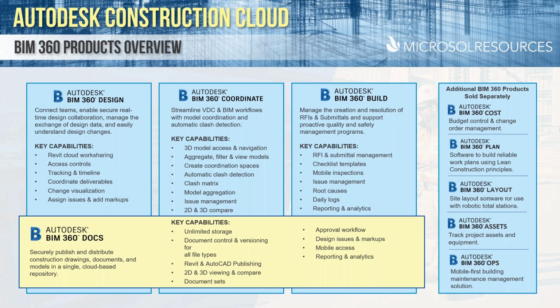So BIM360 is available in 4 main subscription offerings. We have Docs, Design, Coordinate, and Build. In addition to these 4 quote-unquote core products, there's also some add-on products, some of which you can see over here on the right. I'll get to that in a second. So Docs is the document management product. Think of it as a file server in the cloud, but with additional functionality. So Docs supports the entire platform. It's the core component to the BIM360 platform, since it houses all of the project information used by each of the other products. Docs can be purchased separately, or it comes bundled with any of the other products when you're purchasing those.